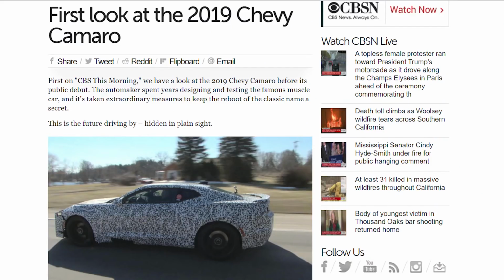So I wanted to bring that up because it is a huge point that we all need to take into consideration, that the spy shots don't always give us the best idea. It can again give us that general idea, but the final product will most likely still look different. And past spy shots have told us that.